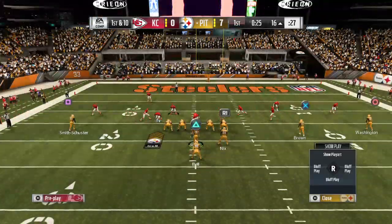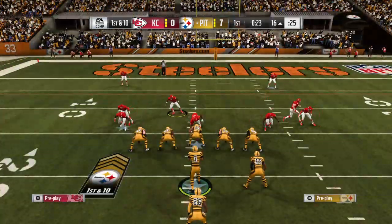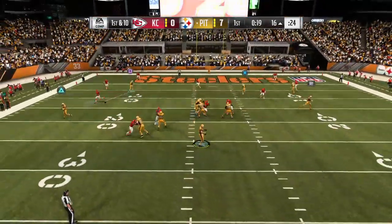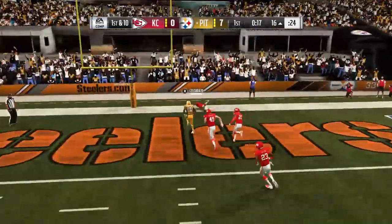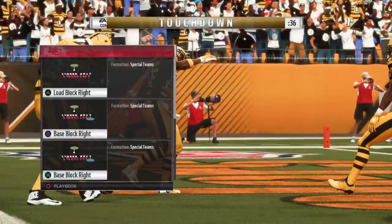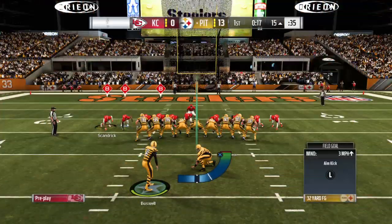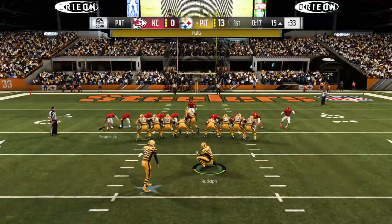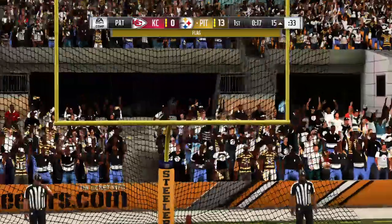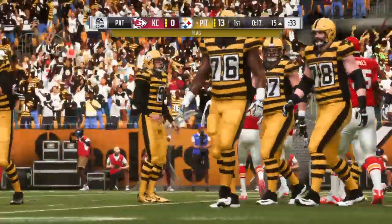Antonio Brown, that's what his high school teammates used to call it. I wonder what they would call him now. More muscular, more successful Boney Tony Brown, right? And it's caught. It's Brown. Touchdown Steelers. Antonio Brown, a 16-yard touchdown. And the Steelers are going to add on to their lead. And it's good to make it 14-0.